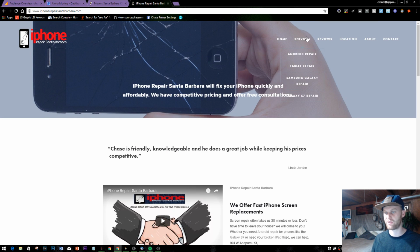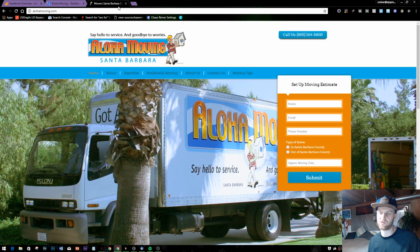One of the things that I did with the services pages is I only made them 1 level down, and I should have made them 2 levels down. So this should have been category services and then the different repairs I did. So that's one of the things I should have done on this.